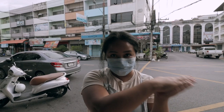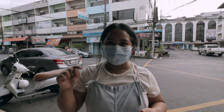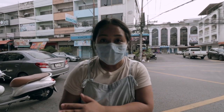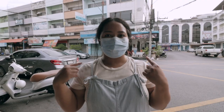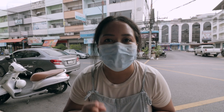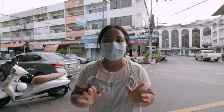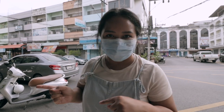One of the many things that you can't miss food-wise when you visit Hat Yai are dim sum. There are many of them here. This is just one of the few, and apparently it's the most famous one. They've been closed for a long time because of COVID, but right now they're open. So we're so excited. Let's go.